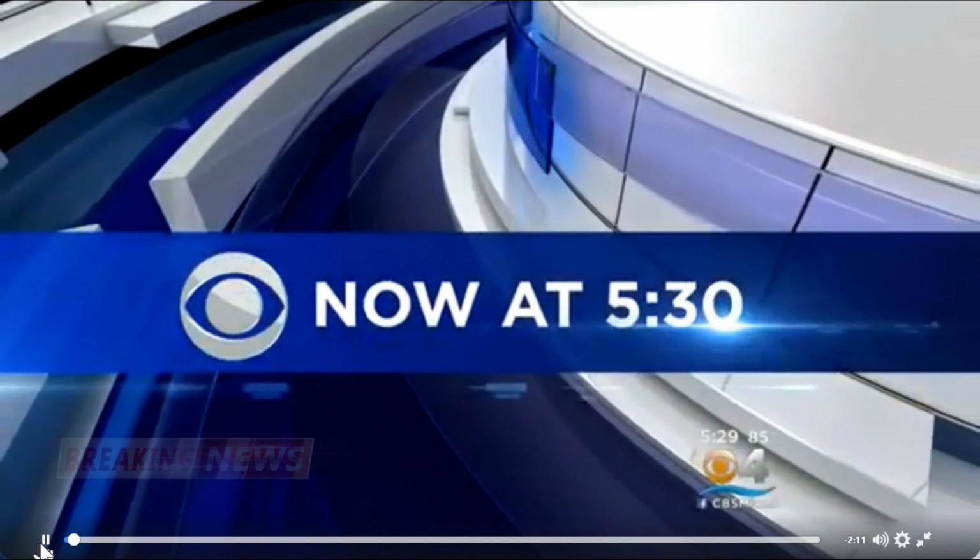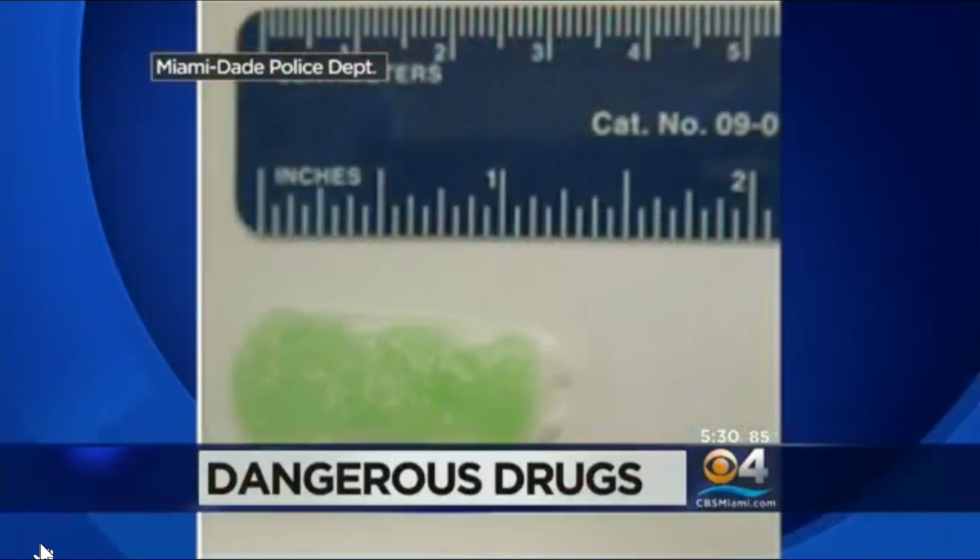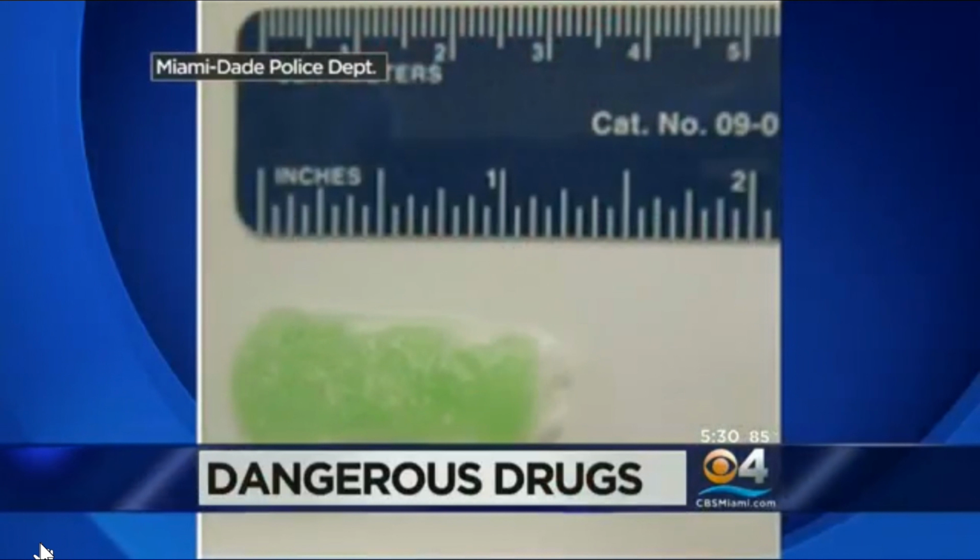Dangerous drugs. They might look like candy or gummies, but they're actually full of a synthetic new drug. It's an important safety alert for parents coming from the Miami-Dade Police Department tonight. CBS 4's Gabby Fleischman has more on how to spot the drugs and its side effects.